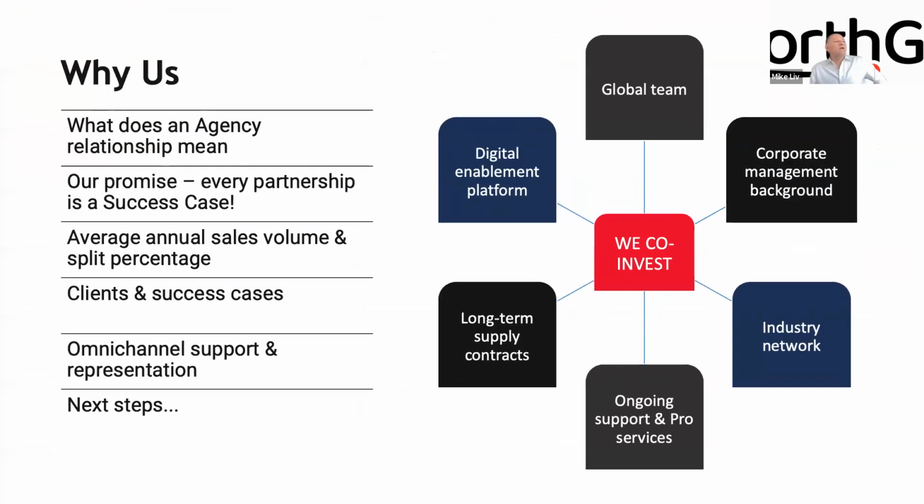To finish it off, why us? What does an agency relationship mean? As an agency, we collect a very small percentage. It usually starts at about 15-16% at the highest, based on your sales, and it goes down based on your volume. For that percentage, we do everything that we discussed, and for everyone who's interested, I can send a more insightful deck that will explain a lot more on the relationship. But that's basically what an agency relationship means.